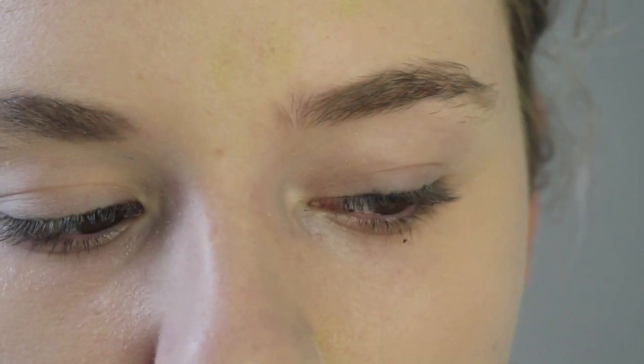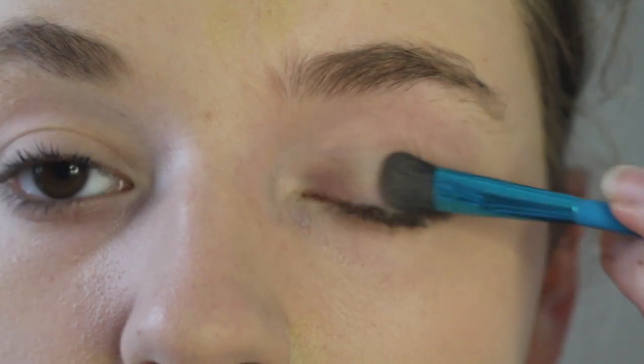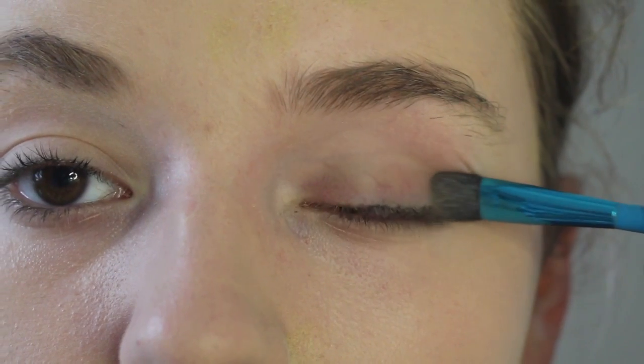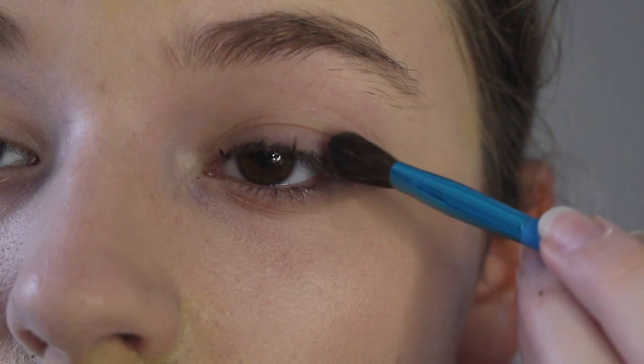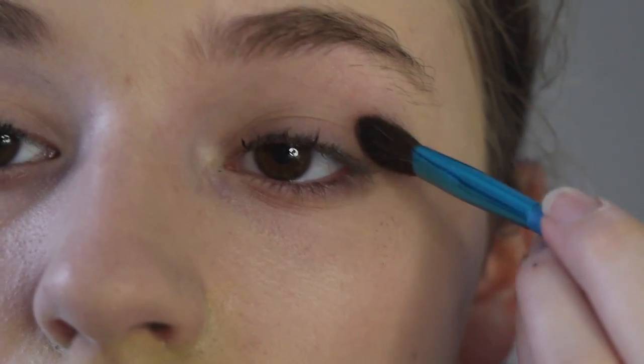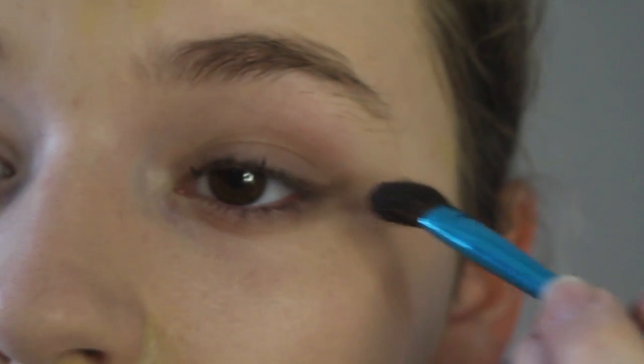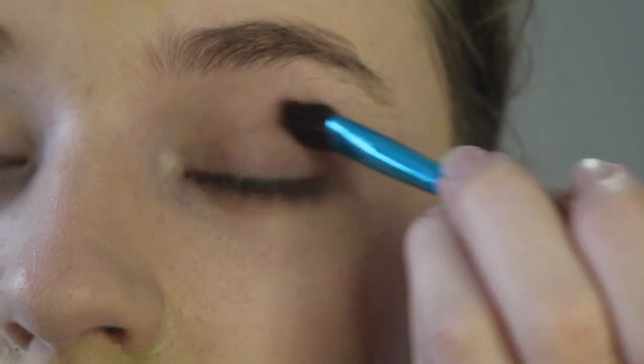Again, I don't like to go too heavy on crazy colors for school. This is just very basic with nude colors. So I'm just using a fluffy eyeshadow brush to put this all over my lid. And this is the color Frisk, by the way. So next I'm going to use the color Cover, and using an angled eyeshadow brush, I'm just going to create a sort of smoky eye effect, but only very faintly. Again, I don't want anything over the top or crazy, just for everyday going to school.